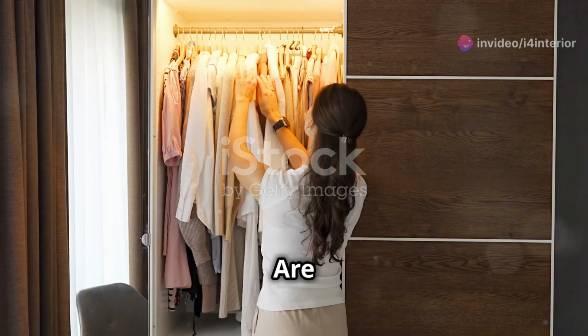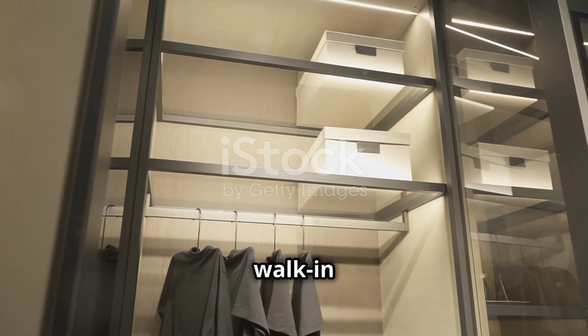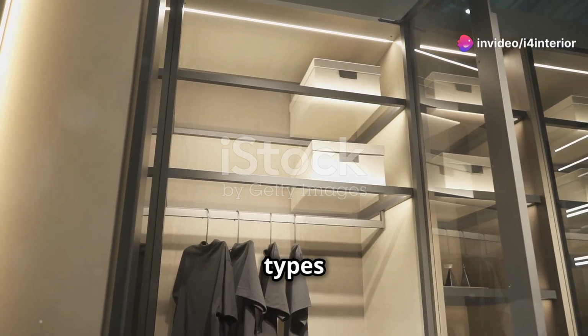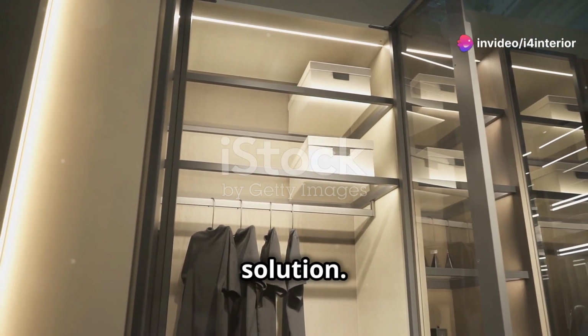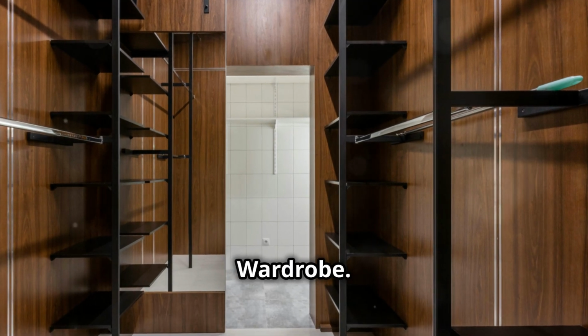Hey there! Are you dreaming of the perfect wardrobe to complement your home? Whether it's a walk-in haven or a sleek built-in, today I'm breaking down the most popular wardrobe types to help you find your dream storage solution. First up, let's talk about the classic walk-in wardrobe.